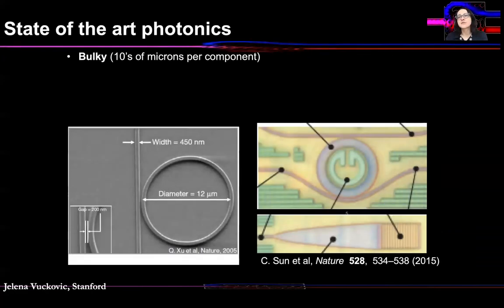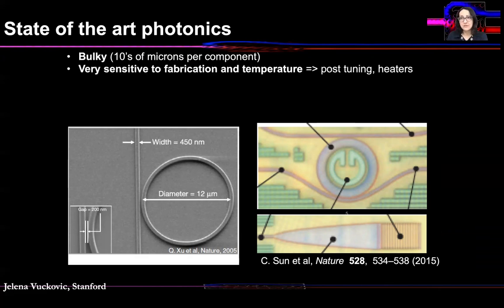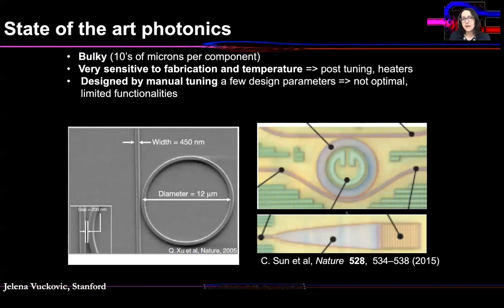State of the art photonics, unfortunately, is not yet at the level which would enable such a level of integration that is necessary. It is pretty bulky. We have tens of micrometers per component. It is very sensitive to environment, fabrication errors, temperature errors, and so on, which is why people have to incorporate post-tuning elements such as heaters and electrical control, which further complicate circuits. Also, photonics is designed by manual parameter tuning of only a few design parameters, which leads to suboptimal solutions and also limited functionalities, and often lacking functionalities for a lot of interesting applications.